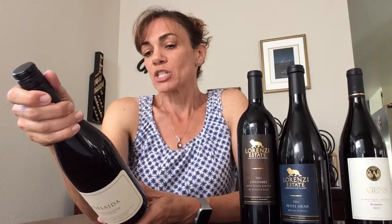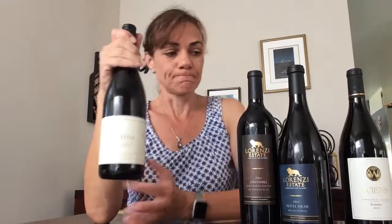And typically you'll see that in a wine that is going to have a higher value, because typically that means there's less of it available and it costs more money to make. So again, on the back, there's a little bit more information about the vineyard, which was planted in 1964 and is the oldest Pinot Noir vineyard in California's Central Coast. Alcohol 13.2% by volume.